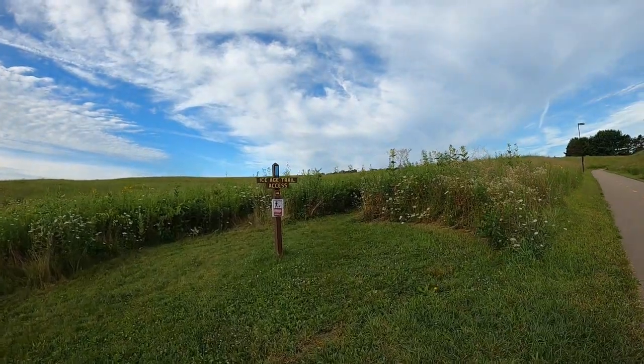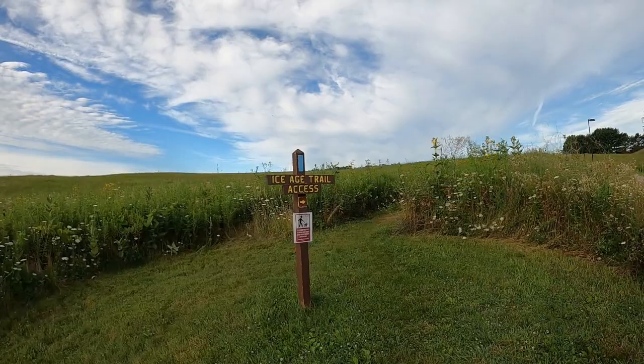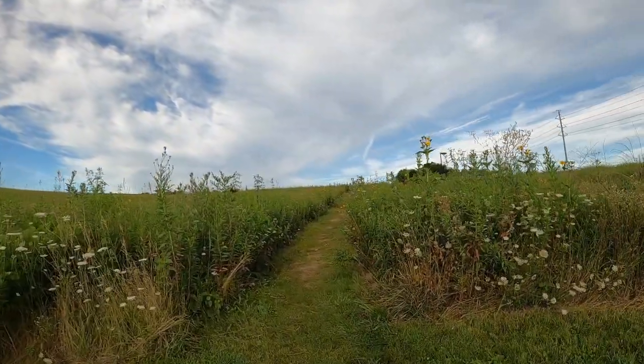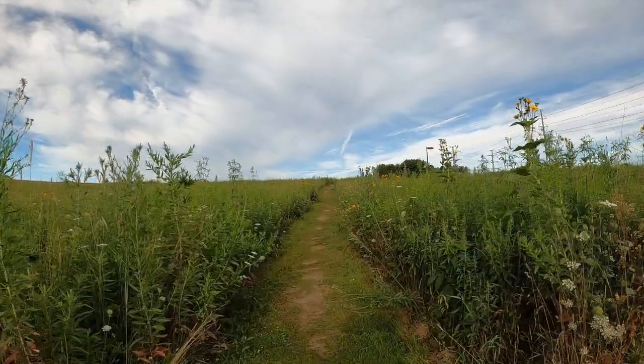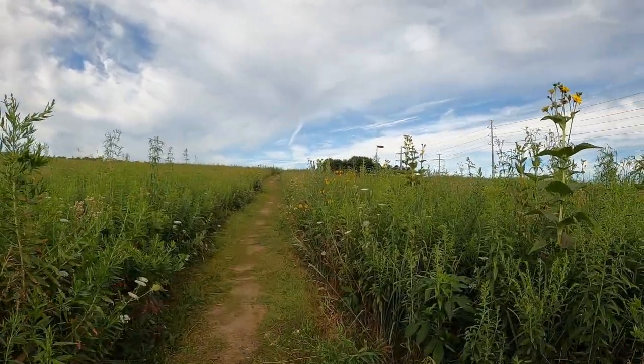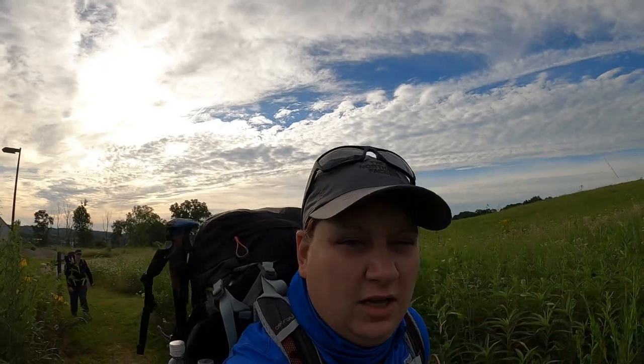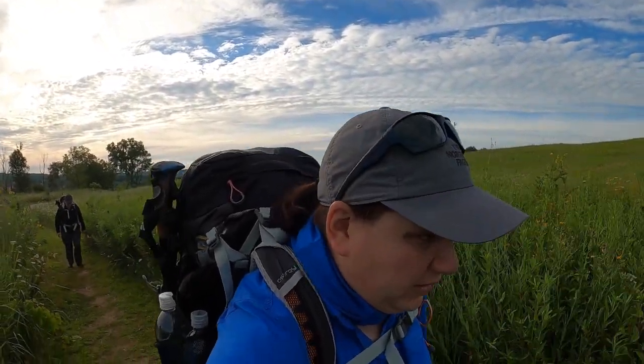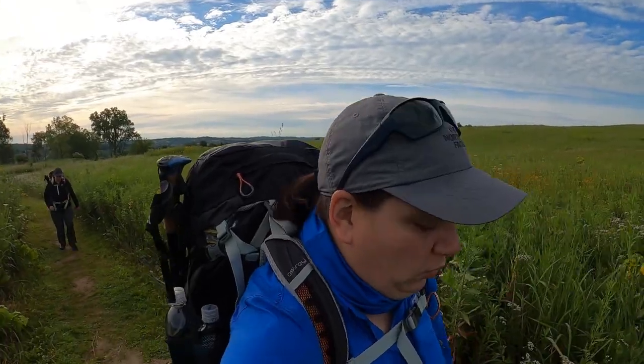The Ice Age Trail access. Right off of the little parking lot at the Ice Age Trail Junction. Little blue blaze way up here. Well, we've had our breakfast. We're all packed up. We are ready to rock and roll.